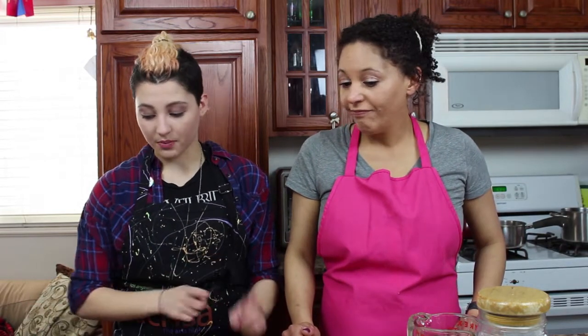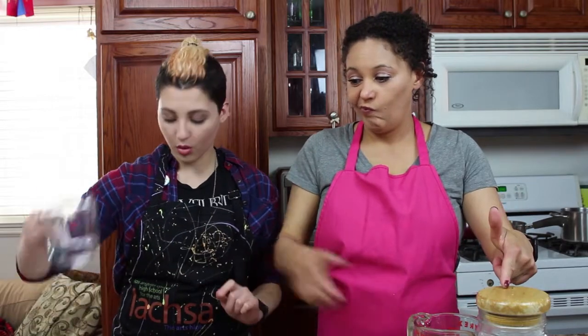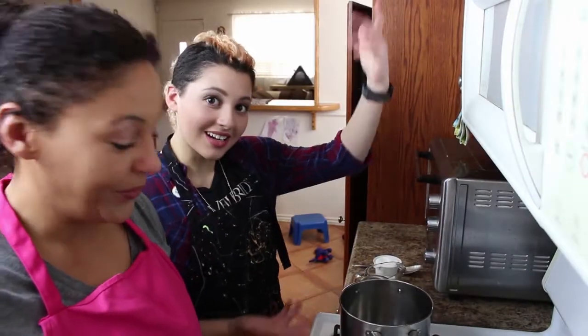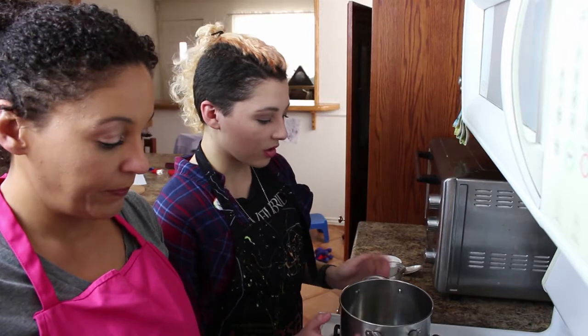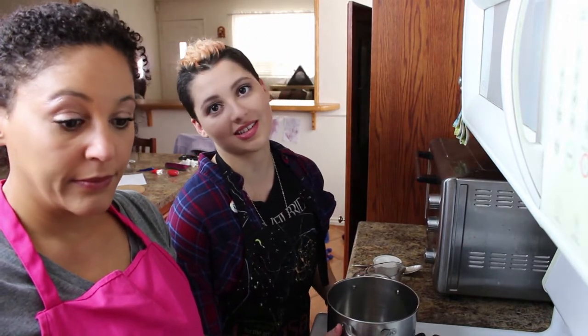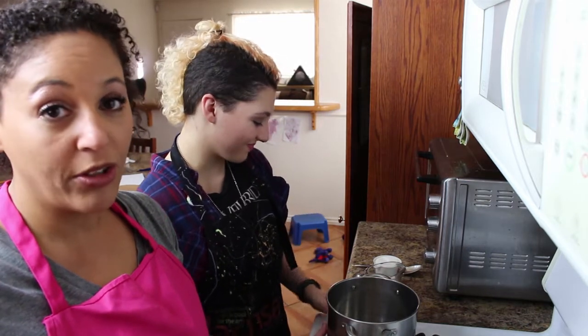Okay, so for this, we're making a caramel sauce, which really is only a cup of sugar, a quarter cup of cold water, and a half a cup of evaporated milk. So we're gonna move all of this over to the stove, because that's where it goes. Here we are at the stove. So we've poured our quarter cup of water in our pots. We should be using smaller pots. We're not, though.